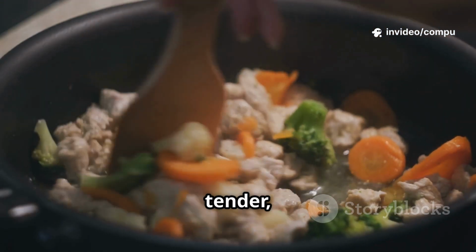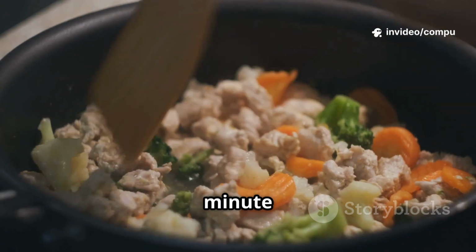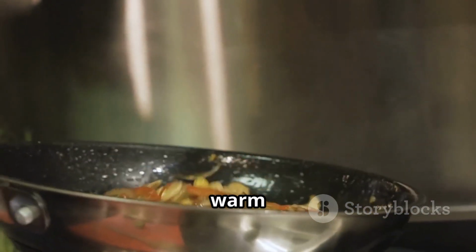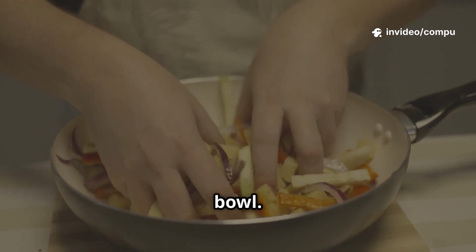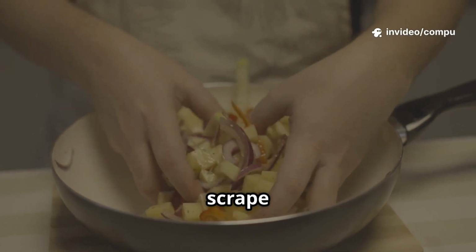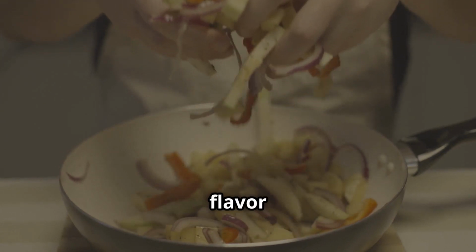Once the veggies are tender, stir in the shredded cooked chicken to warm it through. This will only take a minute or 2. We just want to make sure the chicken is heated evenly so it's nice and warm inside the quesadilla. Once the chicken is warmed through, remove the mixture from the skillet and set it aside in a bowl. We'll need it later for assembling our quesadillas. Make sure to scrape all the delicious bits from the pan into the bowl. That's where a lot of the flavor is.